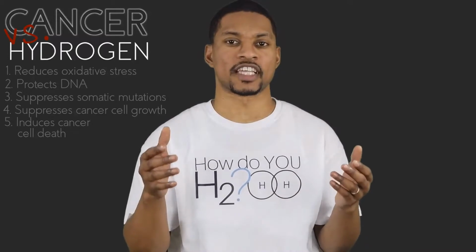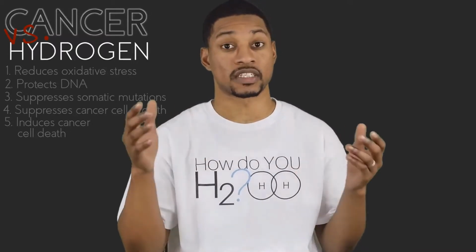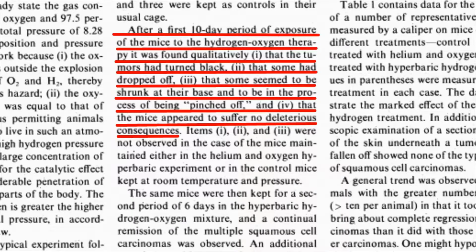This is a rare study that was done in 1975 and used hyperbaric hydrogen on mice with skin tumors. Here it says, after a first 10-day period of exposure of the mice to 97% hydrogen therapy, it was found that the tumors had turned black, that some had dropped off, that some seemed to have shrunk at their base and were in the process of being pinched off, and that the mice appeared to suffer no damaging consequences.